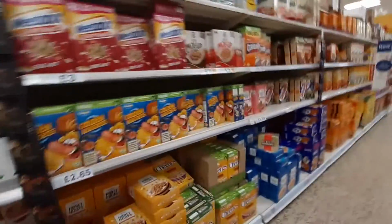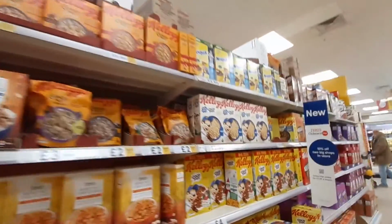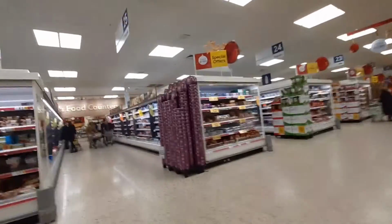Over here they're not allowed to use genetically modified, so all of the stuff is not genetically modified, and a lot of the stuff doesn't have artificial colours in it as well. So they've got so much Kellogg's stuff. So yeah, I wanted to show you that aisle. We usually just buy porridge.